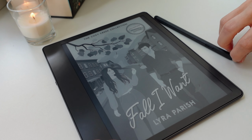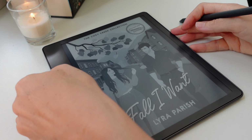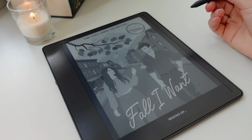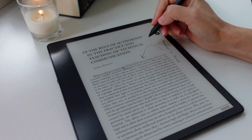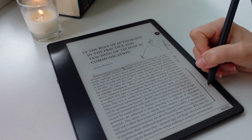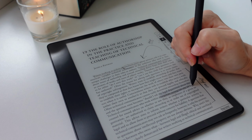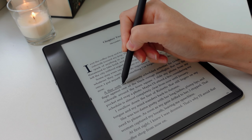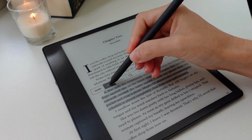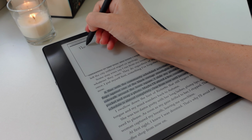The first is the stylus. I really enjoy taking notes on the book whenever I am able to. Unfortunately, that's only with PDF books and books that are specifically made for the Scribe. I'm getting my master's in library science, and so any of the books that I purchase, if they're in PDF form, I'm able to take notes on them. However, regardless, you have the sticky note option, and you can just handwrite a note anywhere on any part of your page. So that is really helpful, especially being a student.